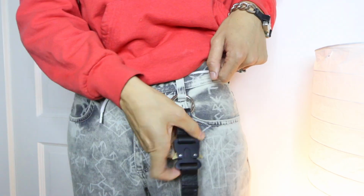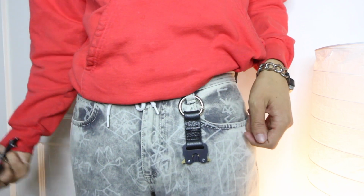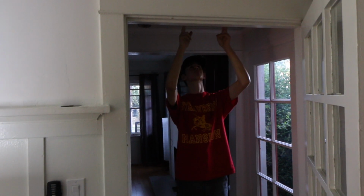The next two items I want to show you are from Aleks. The first one I actually got in a trade. It is this Aleks lanyard thing with a cobra buckle on it. I didn't buy this. I got it in a trade from Trevor. It has this kind of textured leather, and then it has the fat cobra buckle on it. This honestly works really handy if you have a backpack or a belt loop just to clip it on, then you can just unclip your keys.